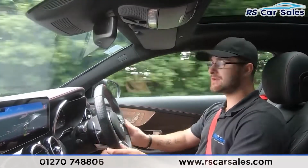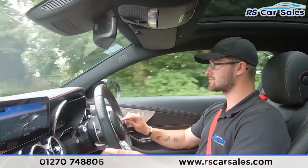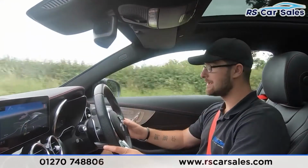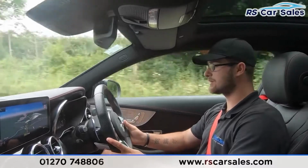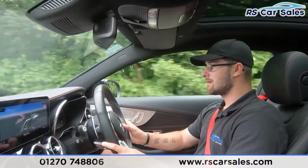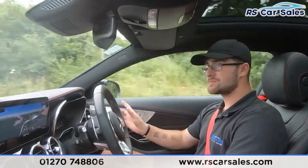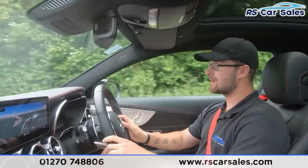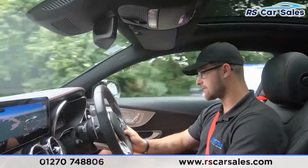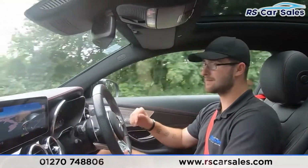Now we do have paddle shift if you wish to take the car into manual mode, as well as cruise control and speed limiter on the right hand side of the multi-function steering wheel. Now to activate the cruise control, you push up on the dial, and then it'll go to the nearest mile an hour. And then push up very slightly, or just by one. Push up until you feel a bit of a click, and then it'll adjust to the nearest 5 miles an hour. Now to cancel, simply press the brake or push down on cancel, and then the cruise control will cancel.